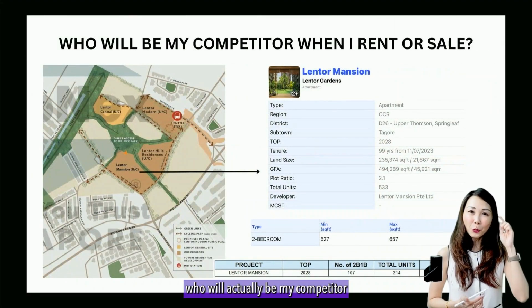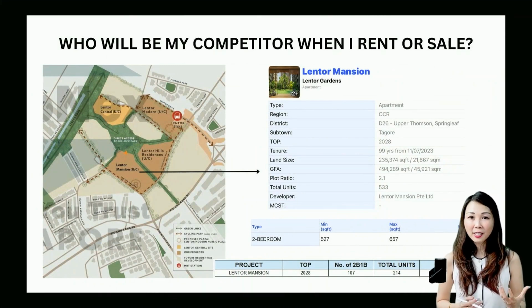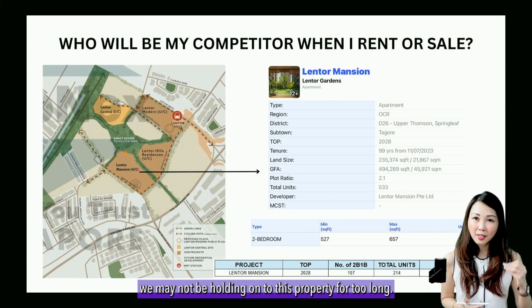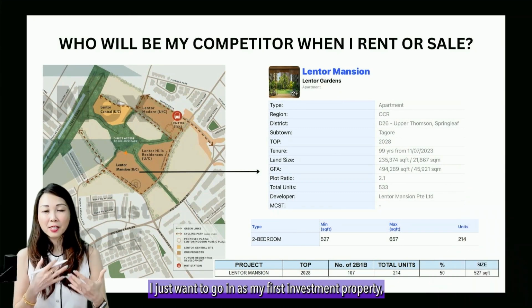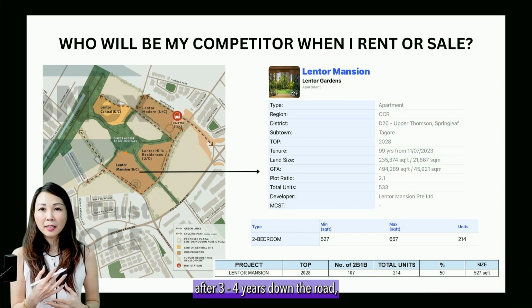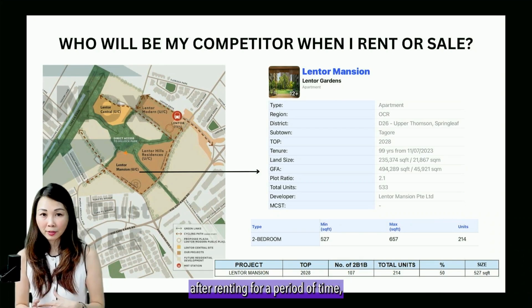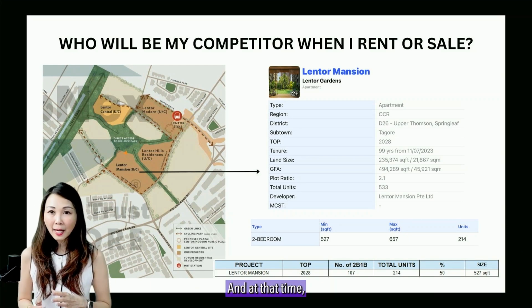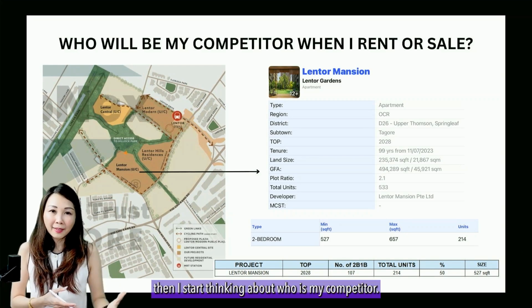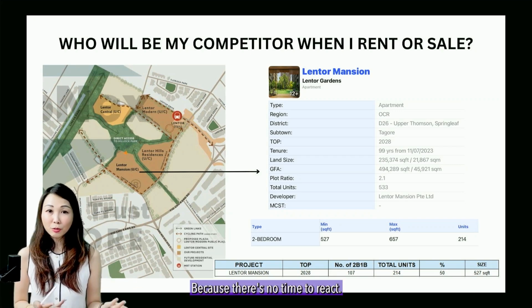Next question, who will actually be my competitor when I rent or sell? Because the truth is, we may not be holding on to this property for too long. Some of us might be thinking, I just want to go in as my first investment property. After 3-4 years, or maybe 4-5 years down the road, after renting for a period of time, I may want to upgrade, I may want to buy a 2-bedder. And at that time, then I start thinking about who is my competitor. It might be a bit too late already. Why? Because there's no time to react.